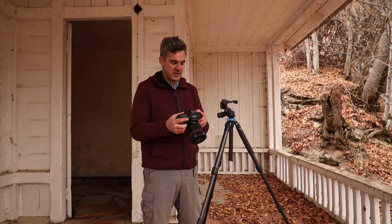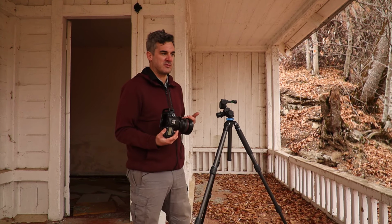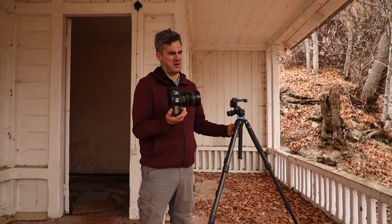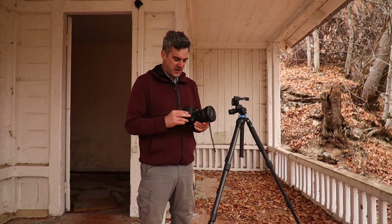I could go through the menus and find all the stuff that I need. The only stuff that I don't really know much about in this camera is to do with auto tracking and sports photography, which I don't do anyway, and I certainly wouldn't recommend buying this camera for that style of photography.